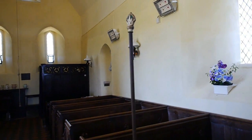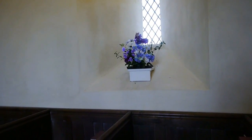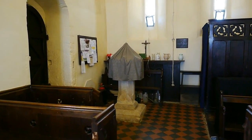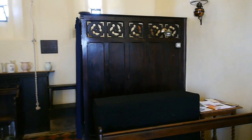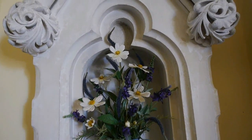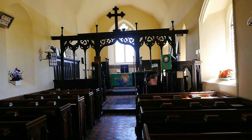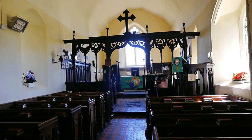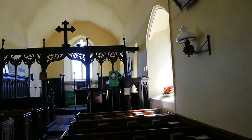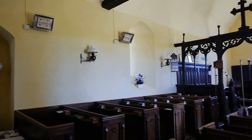Very intimate church, but obviously well loved, it's well kept. There's certainly all the little flowers everywhere. Isn't that lovely? You can't fail to be impressed and moved by this church, really. Just take one last reflection really on this church. Very impressive, very impressive. A real credit again to the people who are caring for it. Let's hope it stays like this for many years to come.